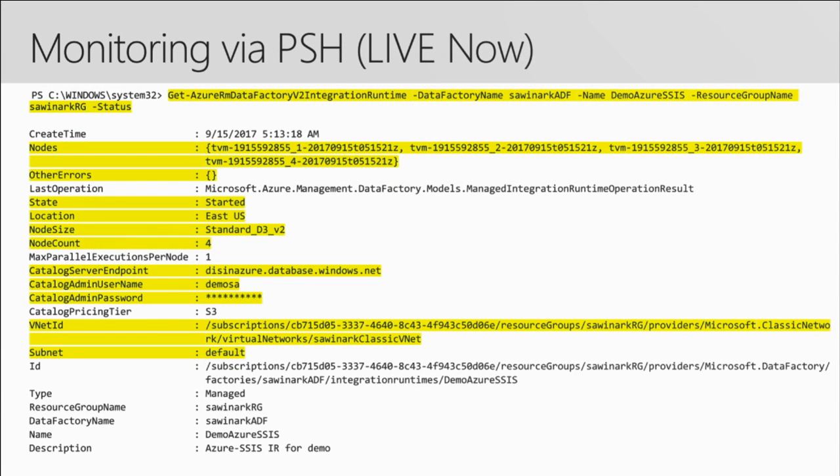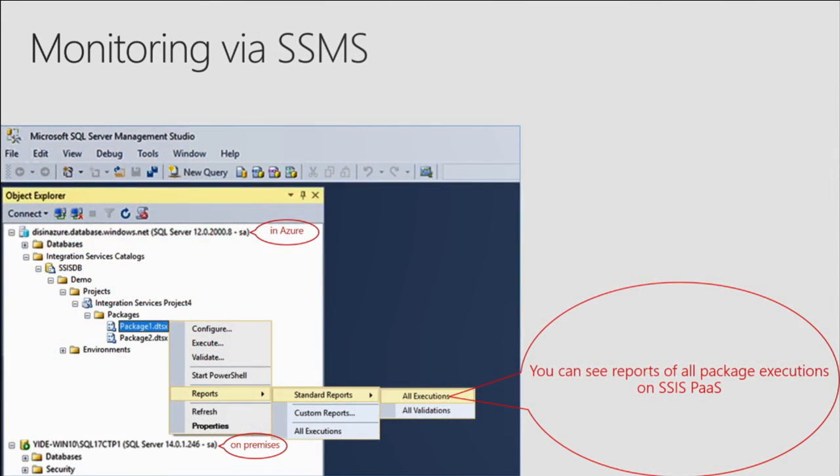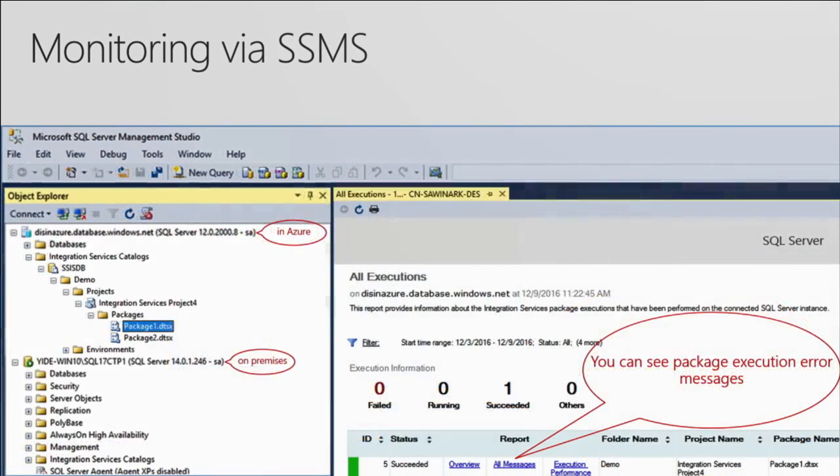And here is what is live right now to monitor your IR. You do the get commandlet. You provide the data factory name, the name of your IR, and the resource group. You can see all the output there: how many nodes are allocated, what the status is, and if there's any actionable error, etc. In this example, I injected the IR into a VNet. You can see the VNet resource ID and the subnet name, which is default, etc. And on SSMS, you can monitor the package execution using the standard report for all executions. When you click on it, you can see all the messages and error messages if you need to debug.